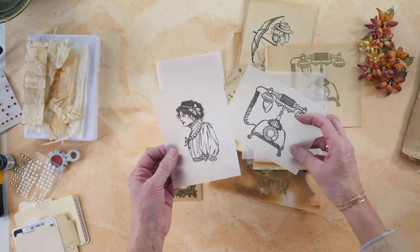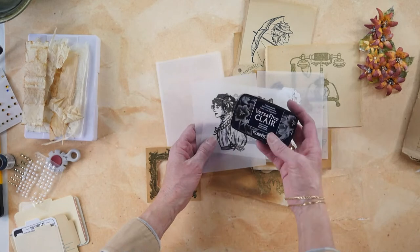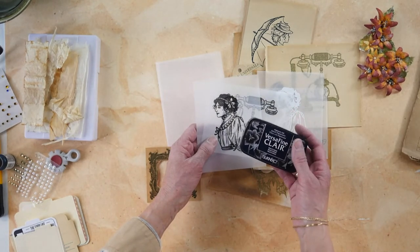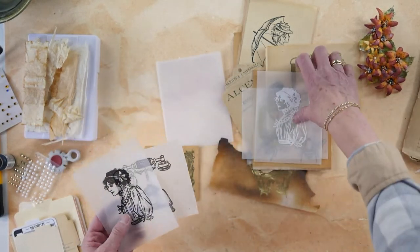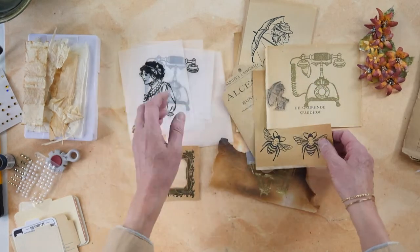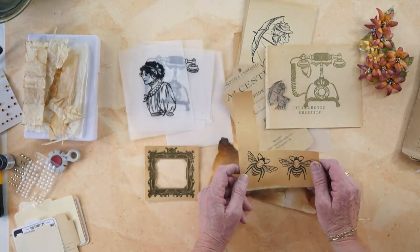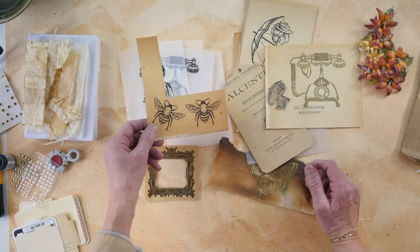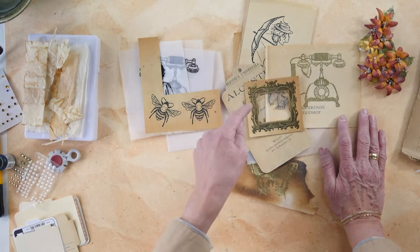So stamping on vellum, I did use this one. I think if you use Stazon, you're fine, of course. I did not have the Stazon at home, I have it here, so I will try that. And then I stamped on the old book paper. So I'm going to die cut this. This is beautiful, of course. I must use Stazon if you don't emboss on vellum. That makes sense. I will take one home because I use that a lot in classes. So this one I love.